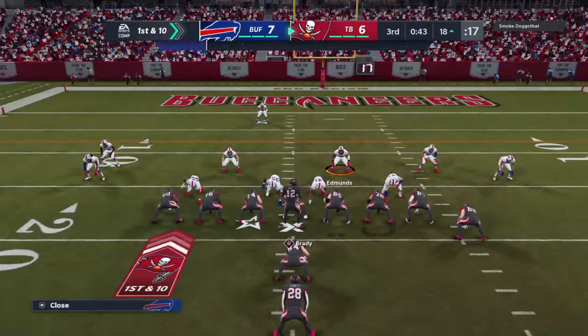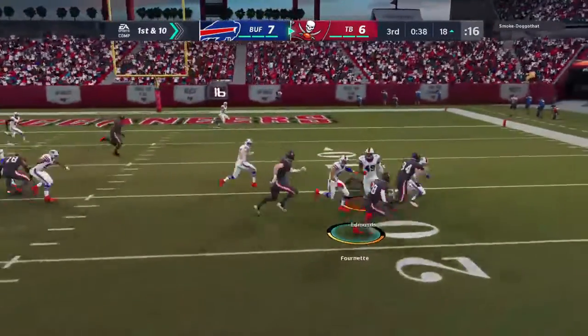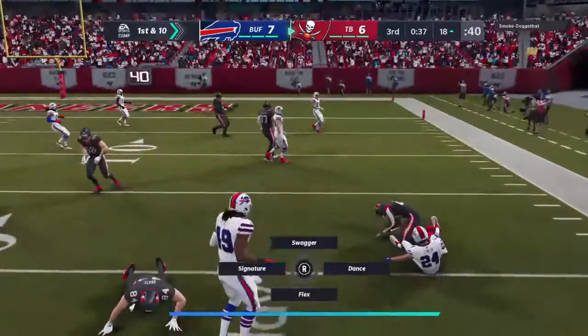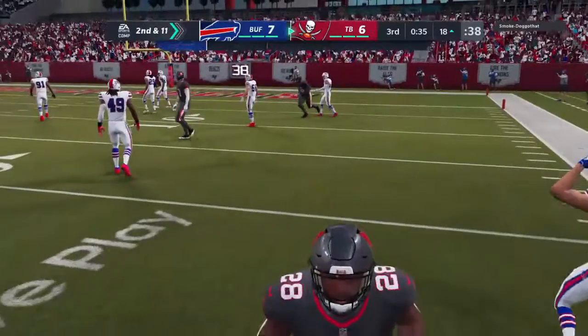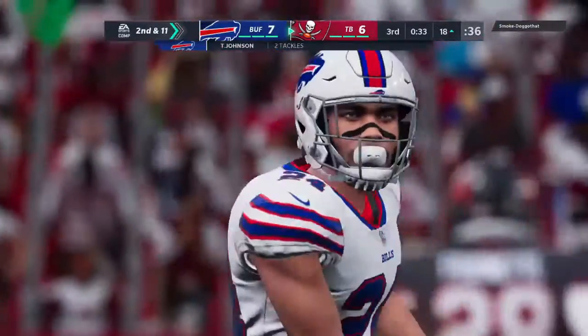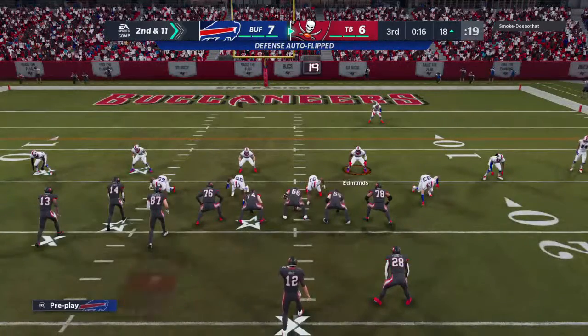They show run with 3 tight ends here on 1st down. Fournette on the toss to the right. And they're going to lose some on this play. Being knocked back to the 18. Officially, it's a 1-yard loss. That's going to bring up 2nd and 11. 2nd and 11 now. 18-yard line.